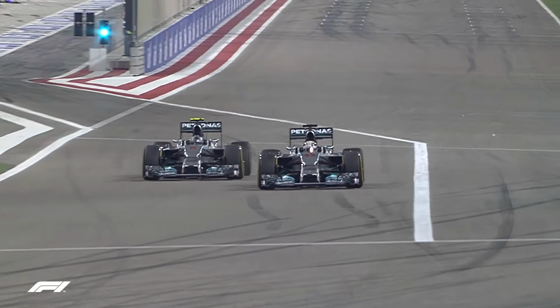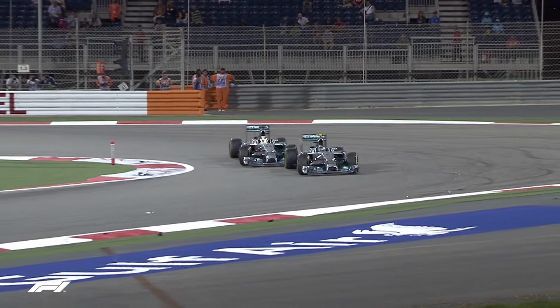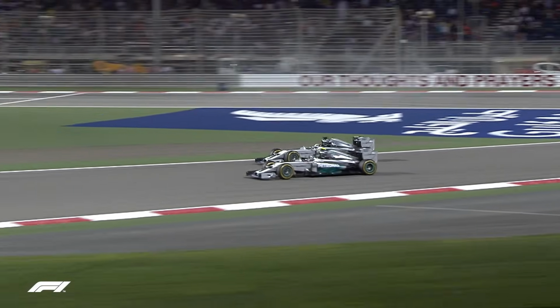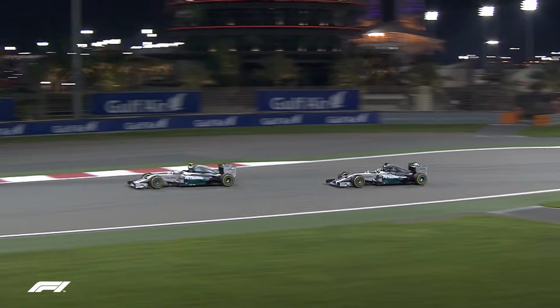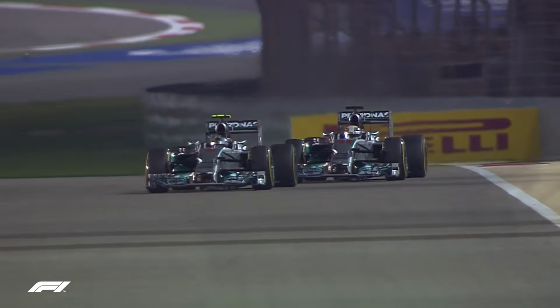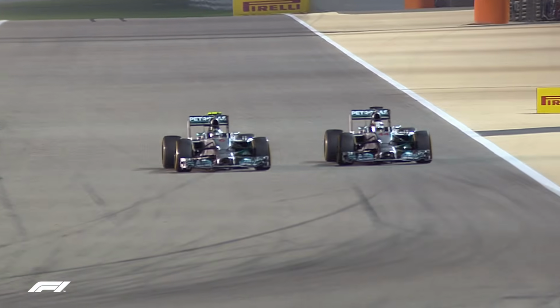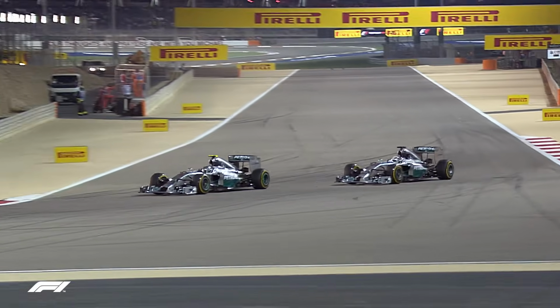Hamilton, Rosberg part 2, and Rosberg is going to try up the inside again because he's got DRS, and this time Lewis Hamilton locks up as well as Nico Rosberg. Now, does that give Rosberg the chance to keep hold of the lead? Looks to me like it does, as they move up the hill now. Hamilton just couldn't get the traction to fight right back, but he's now going to get the slipstream, and towards turn 4 we go, towards the outside of the track.